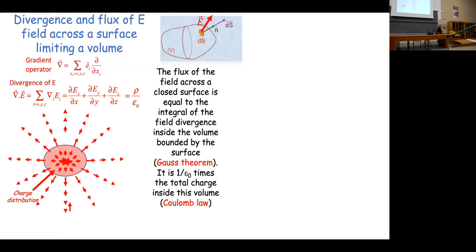You see here, for example, what happens for the electric field. You have to define a quantity which is called the divergence of the field. To define the divergence, what you have to do is to introduce first the gradient operator. The gradient is just an operator which derives the quantity with respect to x, y, or z. The derivation over x is multiplied by the unit vector ex. The derivation with respect to y is multiplied by the unit vector ey, and so on. If you take the gradient operator and take the scalar product with the electric field, you get dEx over dx plus dEy over dy plus dEz over dz. This quantity is called the divergence of the field. It's just a scalar quantity.